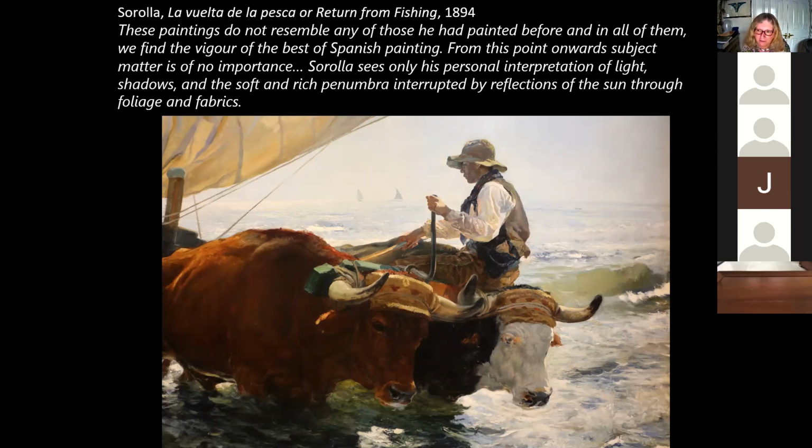And I know you might have thought that my bit about the Italian Macchiaioli painters was a digression, but I think he gets a lot of his ideas from them. What does Macchia mean? Blobs of light and dark, not just from looking at French Impressionism. So hopefully I have broadened your horizons in terms of the sources of Sorolla's unique style, his luminism.